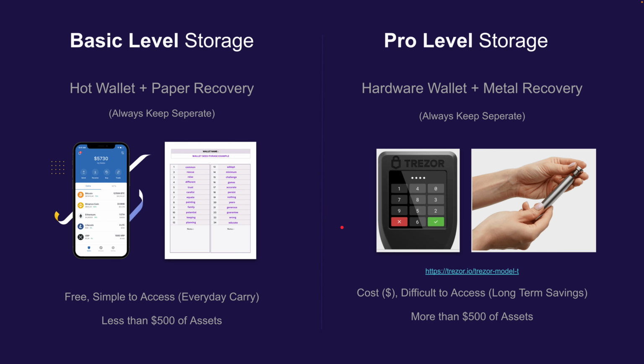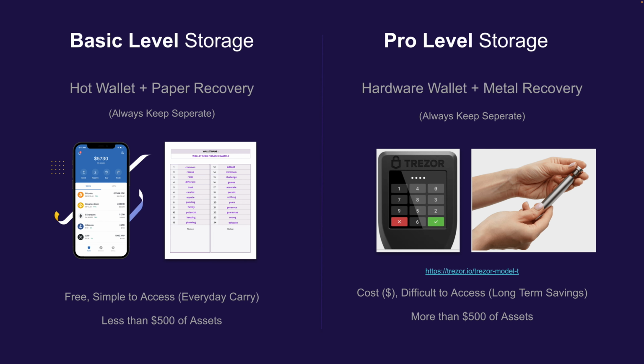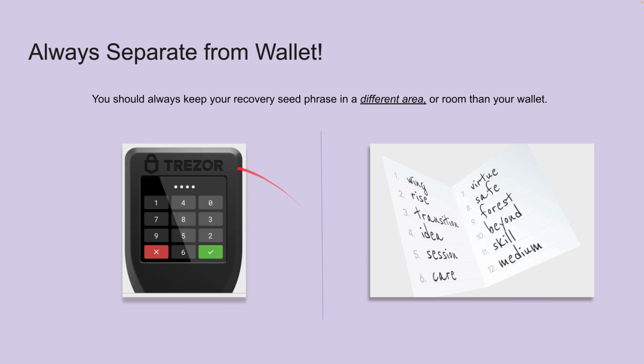Now, the downside to this is that it's difficult to access, but that's good for the long term. It also makes it so that you're not spending your money all the time. And then, of course, if you have more than $500, this is when I recommend getting into this level of security. Always keep your seed phrase separate from your wallet.